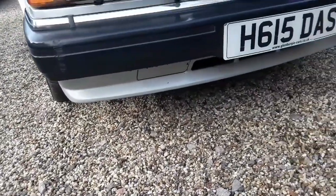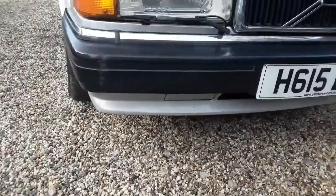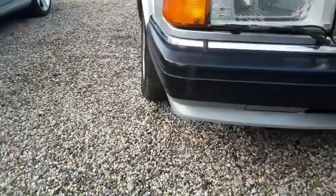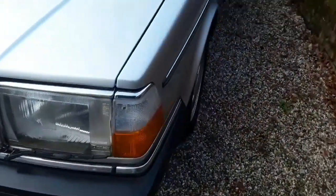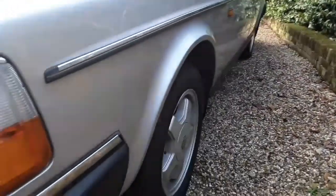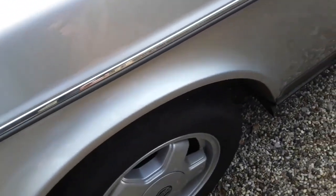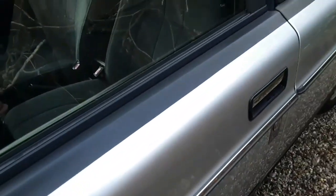I haven't polished the car today, I just gave it a quick leather off, so there will be bits of dirt here and there on the lower bits. Slight scuff on the front right hand bumper, which you'd probably expect on a 30-year-old car. No mark on the other side. Again, passenger side, left hand side of the car, mirror straight down the sides. Again, no corrosion on the front wings, nothing on the wheel arch, no corrosion anywhere on the door, either at the top or the bottom.